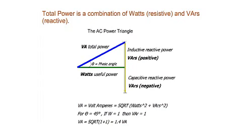And a quick calculation, Pythagorean theorem, shows us that the VAs equals the square root of the watts squared plus the VARs squared. So if that phase angle is out by 45 degrees as an example, and there's 1 watt required, there'd be 1 VAR of losses and 1.4 VA total generation required to meet that demand.